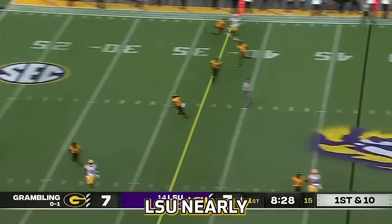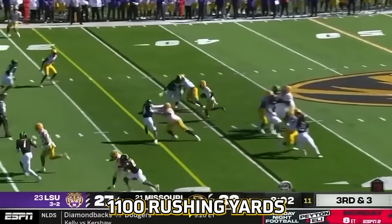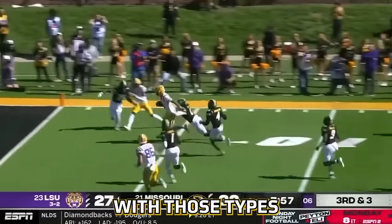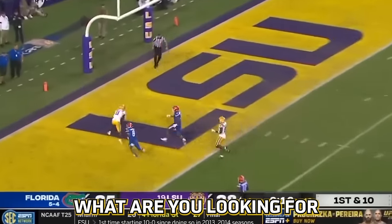Jayden Daniels at LSU: nearly 4,000 passing yards, 1,100 rushing yards, just a cool 50 touchdowns. Colt McCoy, when you see a quarterback prospect with those types of numbers, in the air and on the ground, what are you looking for in his tape?